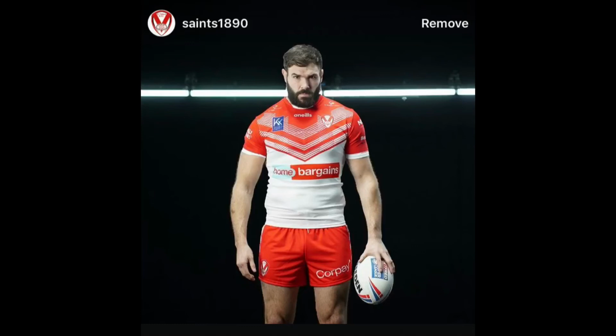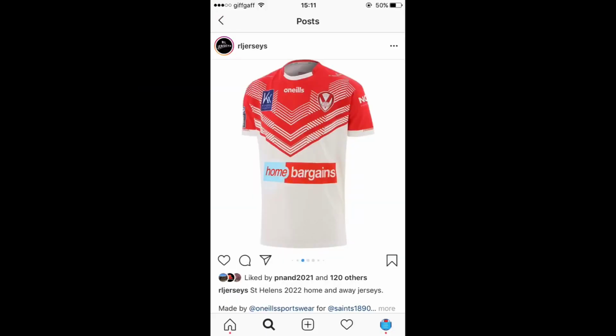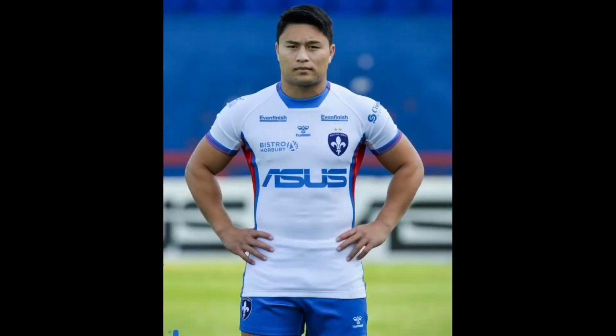people will go, remember when we released that really ugly looking shirt back in 2022? There'll be probably people that will want to collect it and people that will probably want to buy it in the future. It'll probably be one of those type of shirts. But I'd say at best I'd give St Helens home shirt a 6.5 out of 10 and the away about a 7. And now we move on to Wakefield's home shirt and away shirt for 2022.